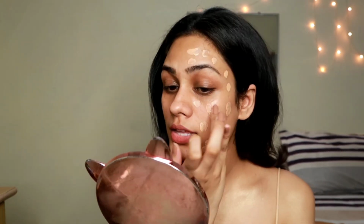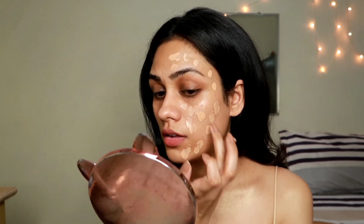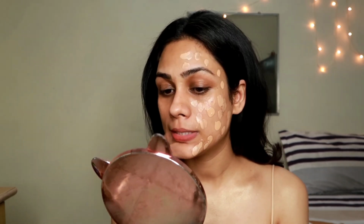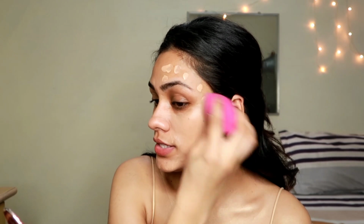So I'm just gonna take this foundation. This is the Rimmel foundation. I'm gonna take out one pump of this foundation on the back of my hand, and I'm just gonna apply this on this side first. I'm just dotting this first all over. This foundation is a yellow tone foundation, but this still is looking quite pink, so I don't know, let's see. So this is the e.l.f. Beauty Blender, so I'm just gonna blend my foundation using this.